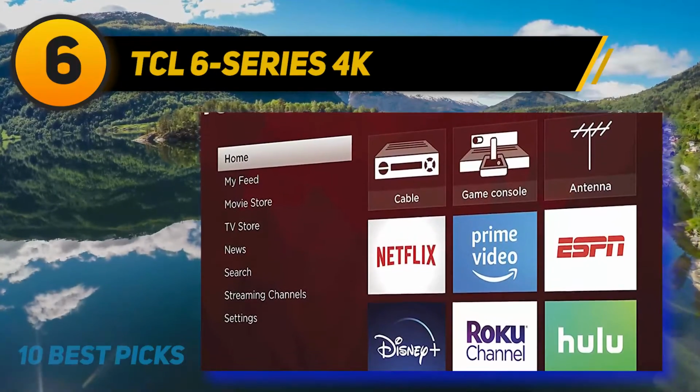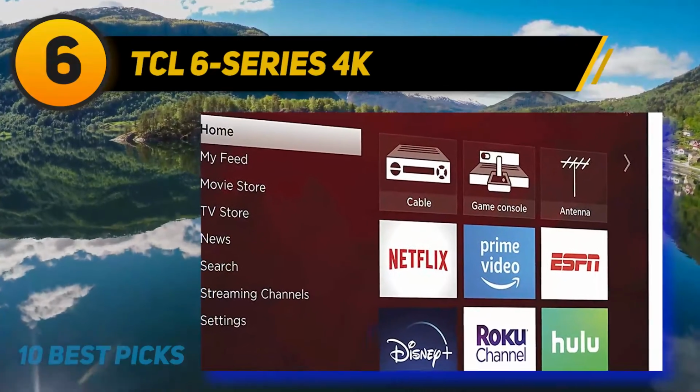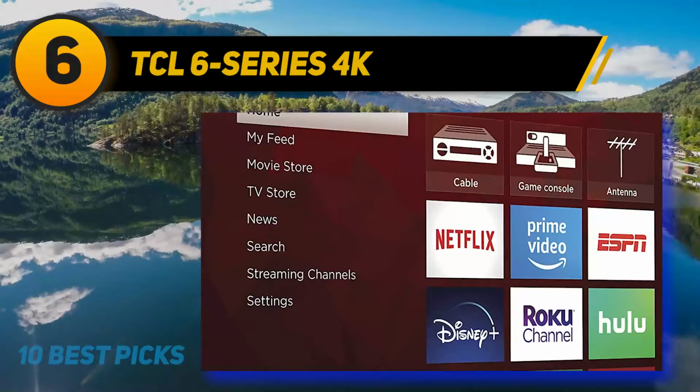I am shocked that this picture quality can be achieved at this price. Again, you aren't going to achieve those inky blacks that OLED gives you, but the difference isn't that great between the two.